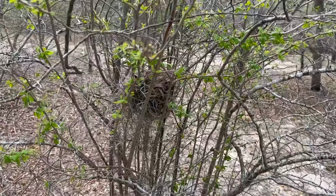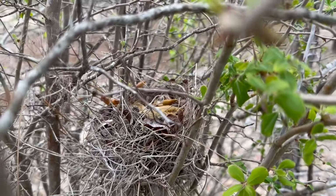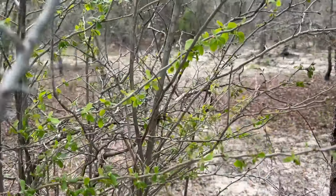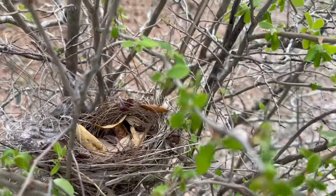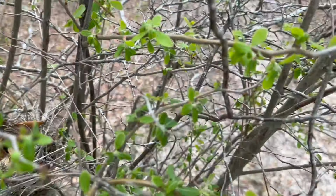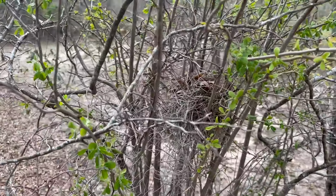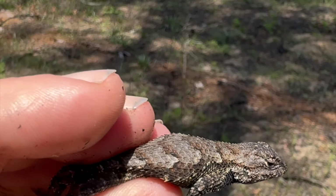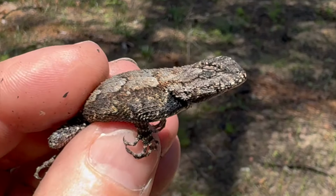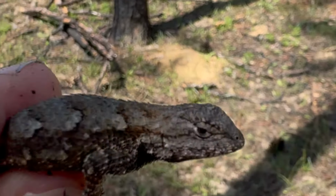So cool when you're walking out in nature and you come up to something like a nest like this, where an animal has lived and raised its young, put back into this sandhill area. I love seeing stuff like this. Not sure what kind of nest it is. Cardinal, blue jay, mockingbird, something like that, maybe. Here's a male fence lizard, Sceloporus. It was on a tree, I just came up and picked him up. I know it's a male because of the blue coloration there. A young male. Just put him back on a tree.